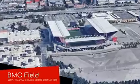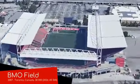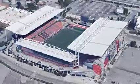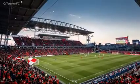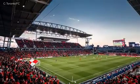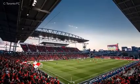BMO Field. I know what you're thinking. This place is tiny compared to all the other stadiums, but don't worry, it'll be expanded to 45,000 prior to the tournament. Regardless, it'll still be the smallest. But it's a rather nice stadium and it was built for football first and foremost.